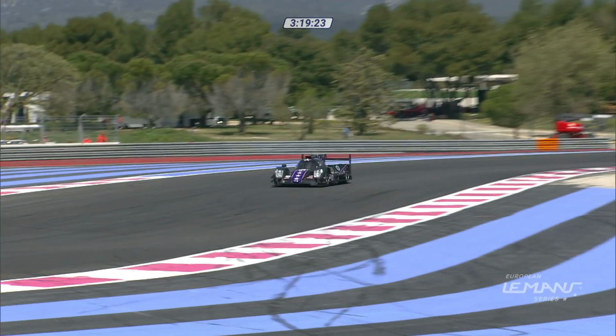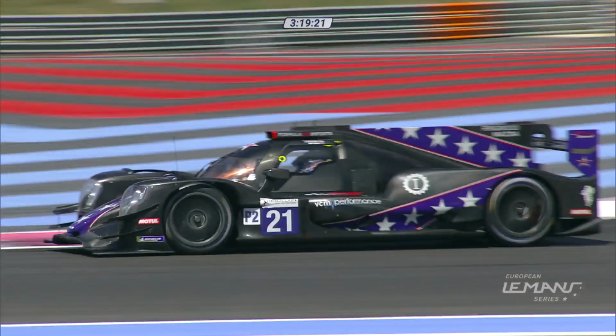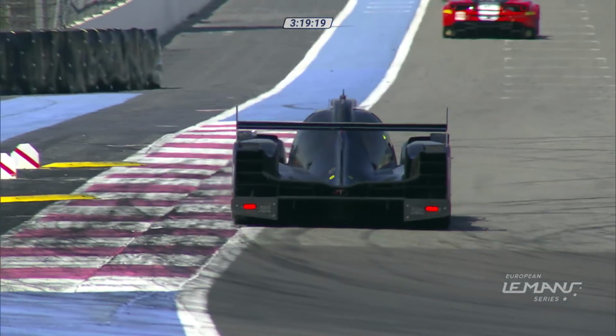I managed to get quite a good start. I gained a position, and then just on the straight it felt really good. I mean, we flew past the United car. I think it was Ryan was driving.